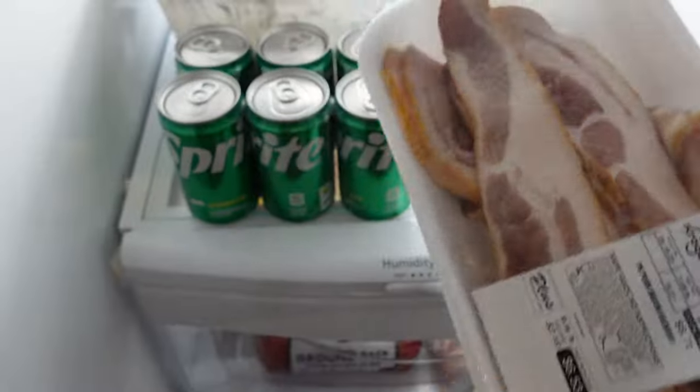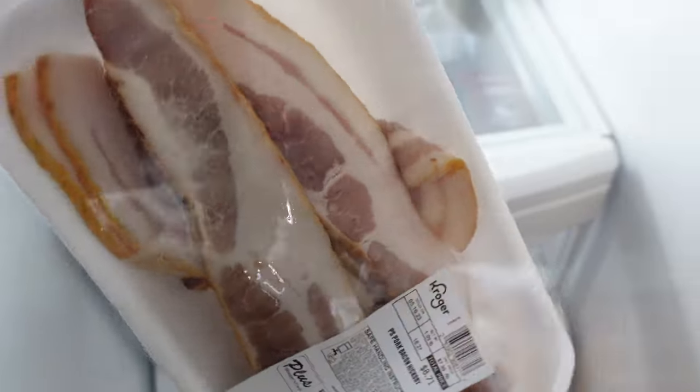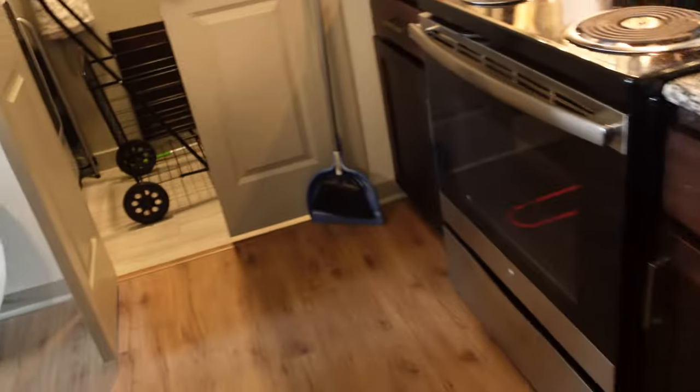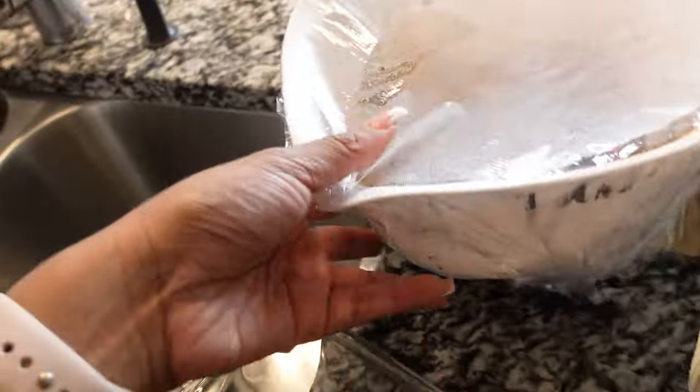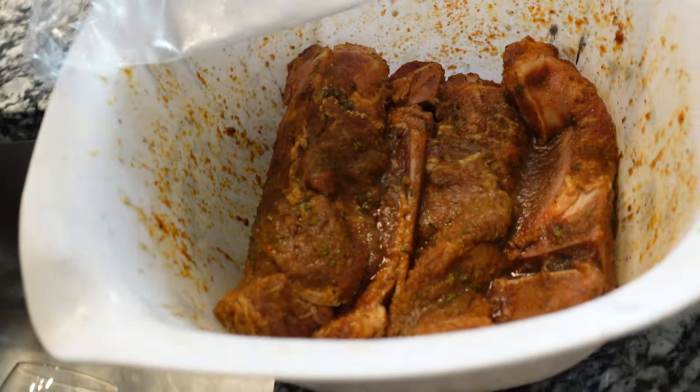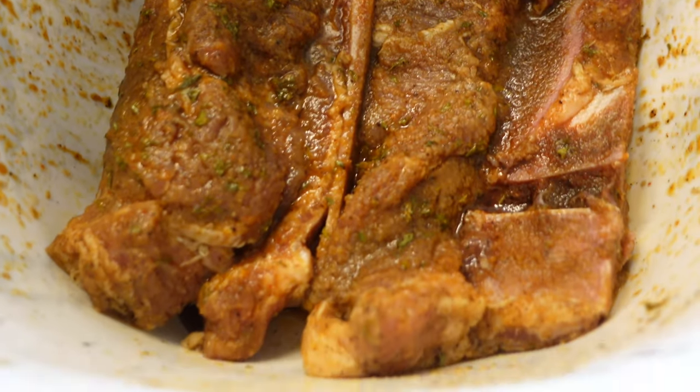And y'all know I told y'all in a few vlogs before that I like the freshly hickory smoked bacon that they have. So got that and some bread. And now I'm about to cook. I have, let me put it over here so I don't drop this. I marinated some ribs. So they're looking really good and really seasoned.